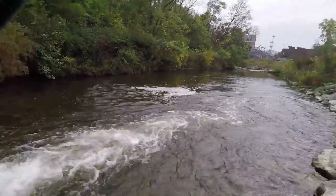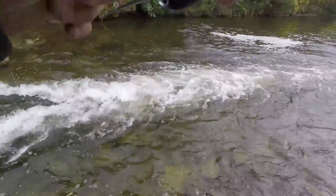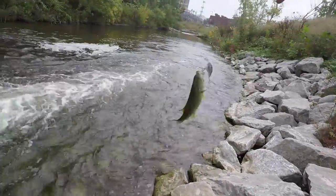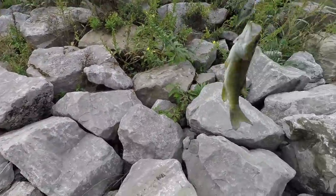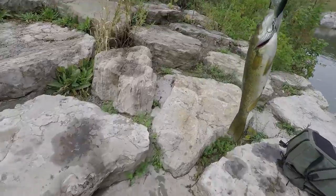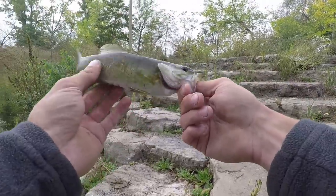Where is he? All I know is he jumped. I couldn't see him. Yes. A backlash fish. That's funny. And it's funny because you guys have asked me if I've ever caught a backlash fish, and I never have until now. My first backlash fish.